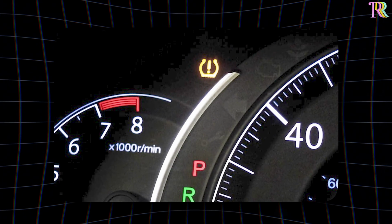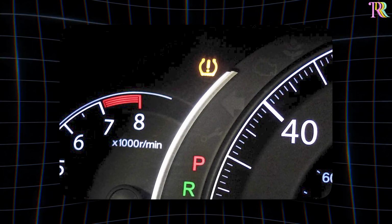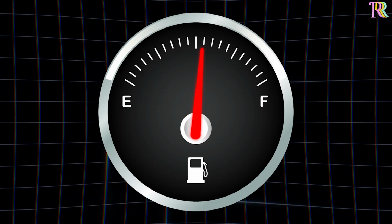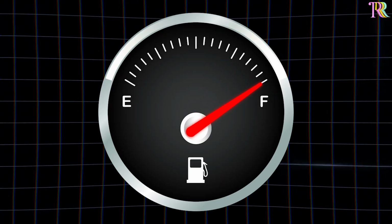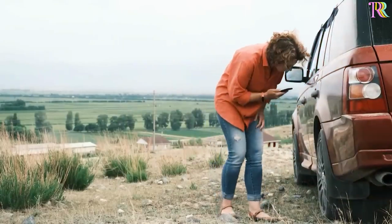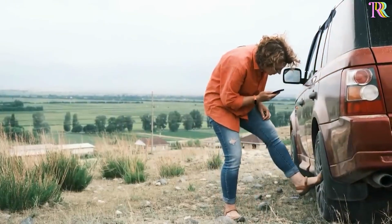Now, that warning light typically won't illuminate until pressure drops 25% below recommendations, far past the point where handling and fuel efficiency are already compromised. That's why professional drivers check tire pressure manually at least monthly, regardless of whether warning lights appear.